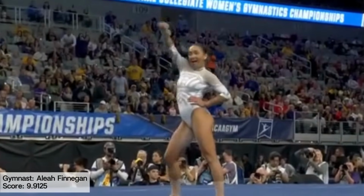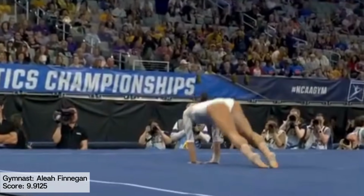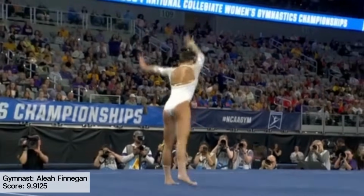Different vault than we've seen, super difficult. Tried too hard to stick that landing, stuck it day one in the semifinals. Landed with her chest a little bit too low, but very good vault and unique vault. More difficult than the other vaults that we've seen.